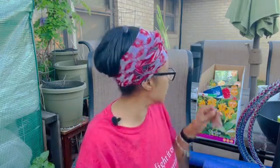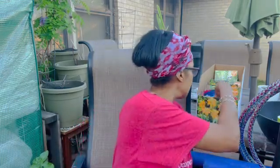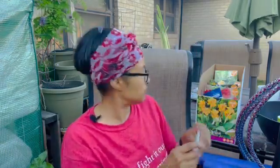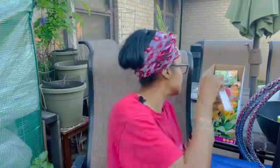Oh, I have more lavender, y'all. I'm trying to keep everything together. I actually bought 2 English and 2 Munster. Lavender is just amazing. If y'all don't have any lavender, get some lavender in your life. It's amazing.